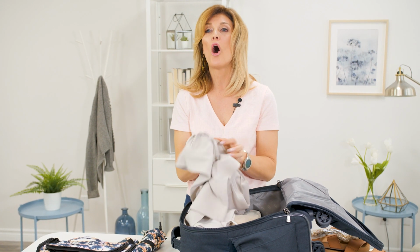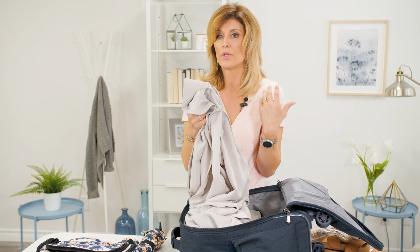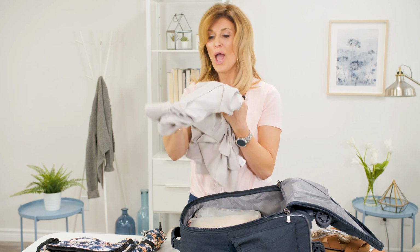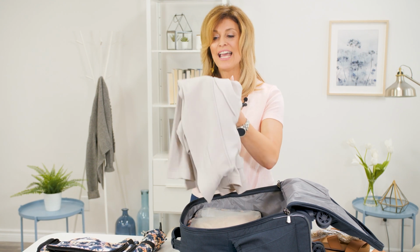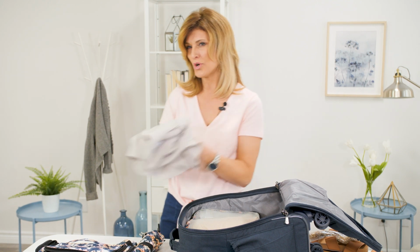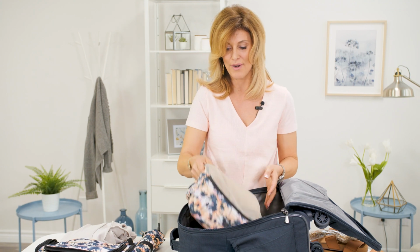Then a blazer. I always pack a nice lightweight blazer because you can dress up a pair of shorts. If you're going to a restaurant where it's cool, you can keep warm, but they go over maxi dresses or with jeans. I fold them inside out so it keeps them from wrinkling. And I also try to find fabrics that are wrinkle resistant so you always look polished when you arrive.